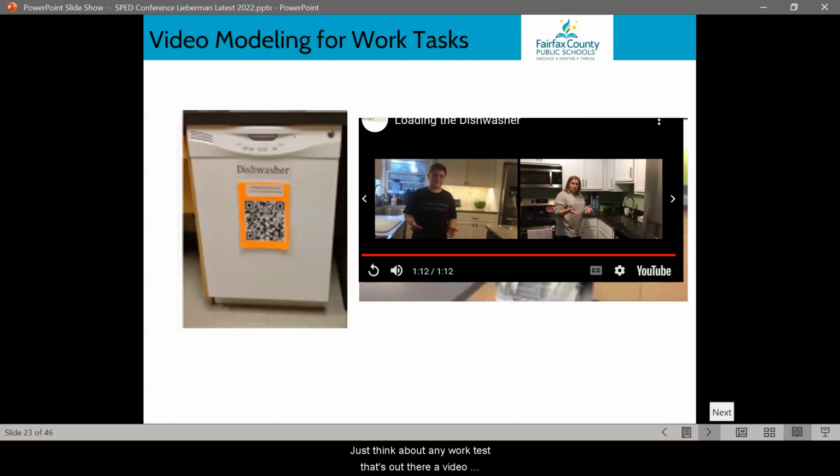A video can be made for a student to be able to reference either during the job, before going to the job, on break. Can also use video-based instruction to check for accuracy. So if a student has a very specific job, there may be a video for them to watch to double check that they've completed all the different steps. This is just endless ways that you can use video-based instruction.